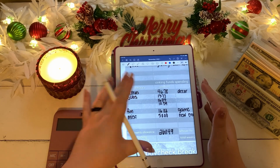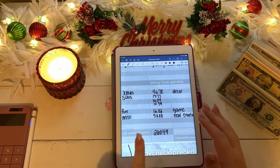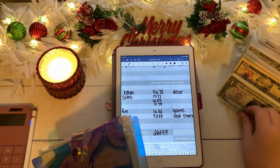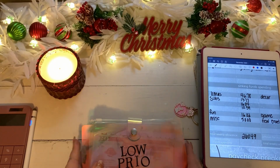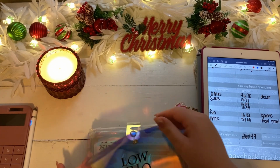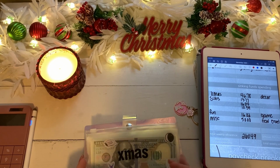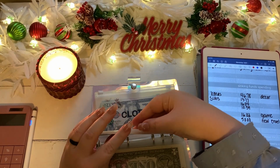Then let's go down to our sinking fund spending. We do have a few categories that we have spent out of. The first one is Christmas. And this isn't even for gifts. This is actually just decor that I purchased. So I'm gonna go ahead and scooch all this over, and we spent $46.78. So I'm gonna pull out probably $47 from Christmas. And this is just for extra decorations around the house that we didn't already have.